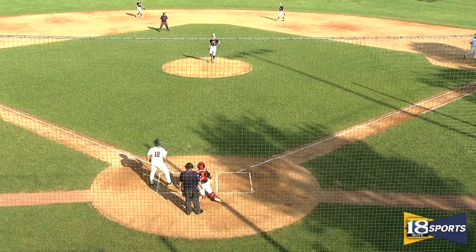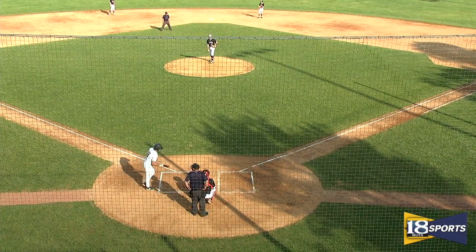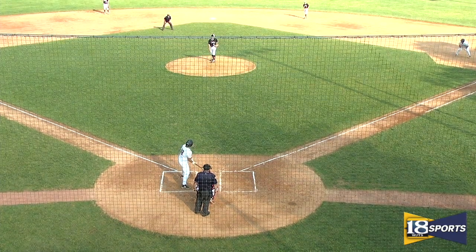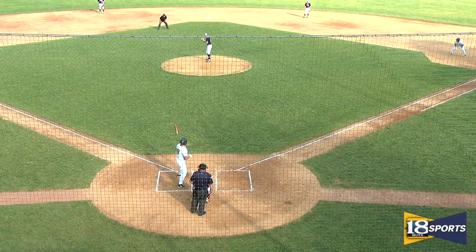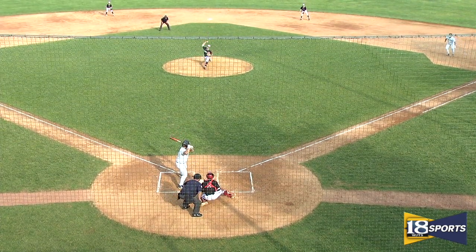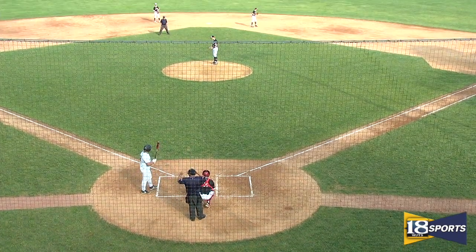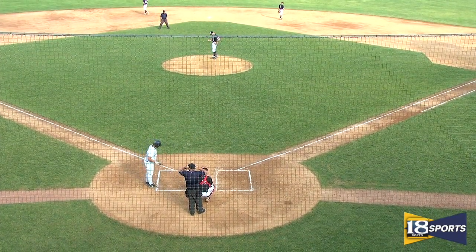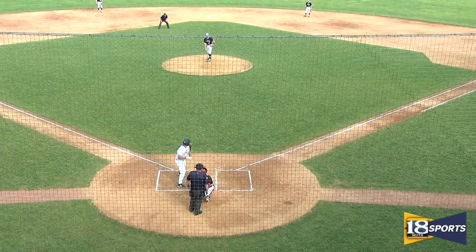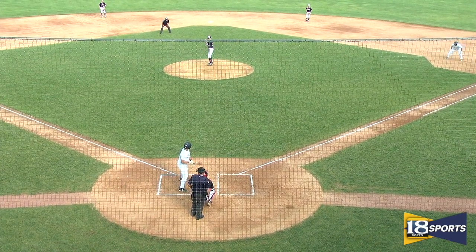Strike over the outside there from Gasser, and it's 1-1 now on Trevino. Runner at first, 2 down. The stretch, the 1-1. Slow breaking ball is in there for a strike. You got one to locate, Steve. Big difference in velocity between Gasser's fastball and his curveball, Greg. Yeah, it's a big looper. But good movement on it.